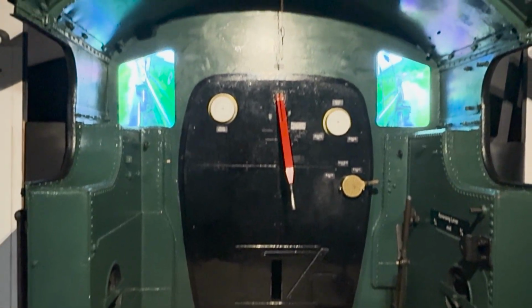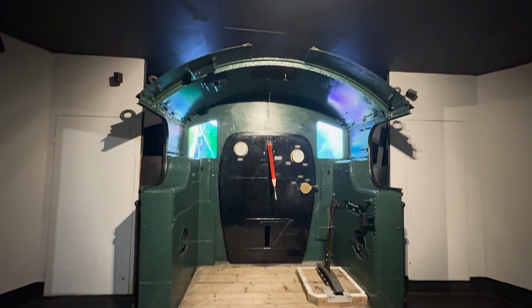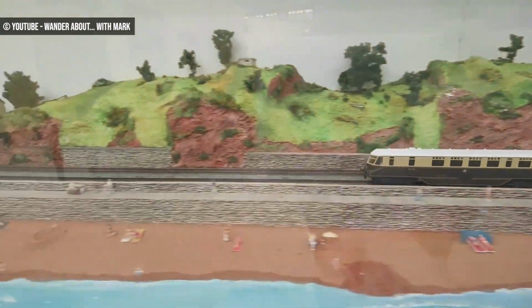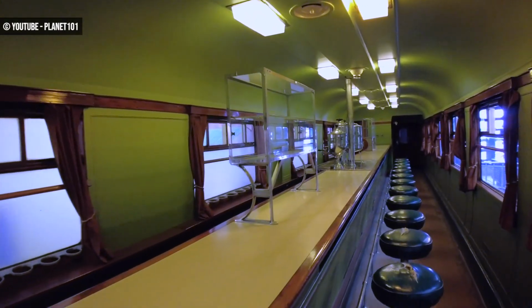If switching points doesn't stir the blood, then perhaps driving a steam engine will. Head over to this excellent footplate simulator to take control of your own locomotive, which even rumbles as you take to the controls to add a great touch of realism. There are other top-notch displays scattered around, beautiful old posters, model railways and other splendid items to view of the GWR's past, and it all looks the part.